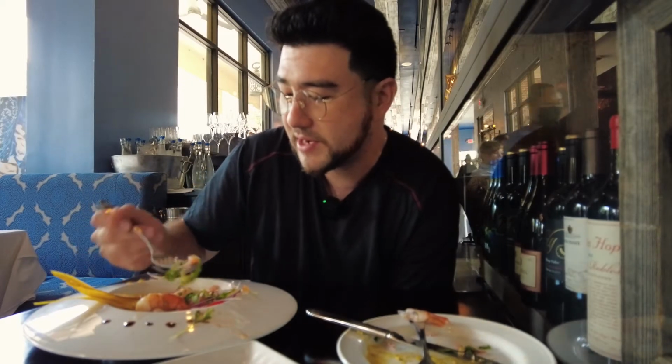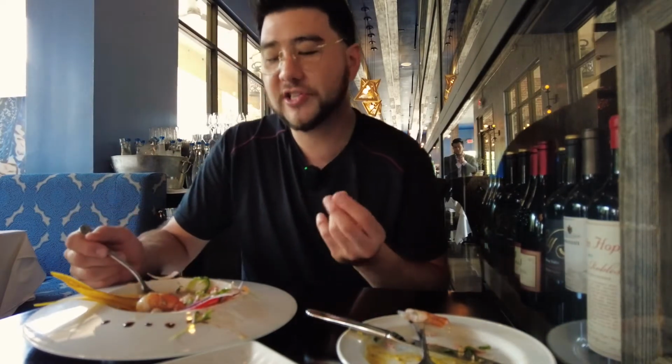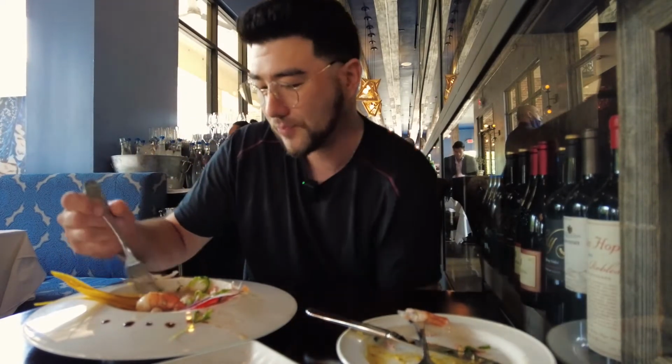Tomato chopped up into little pieces. I'm not a big fan of this tomato. Not too beautiful, but it's a very tasty dish. I'm just wishing there was some type of fish in here. It's refreshing. It's almost like a fresh shrimp gazpacho almost. So I'm gonna say the empanadas are slightly better. The ceviche is pretty good.